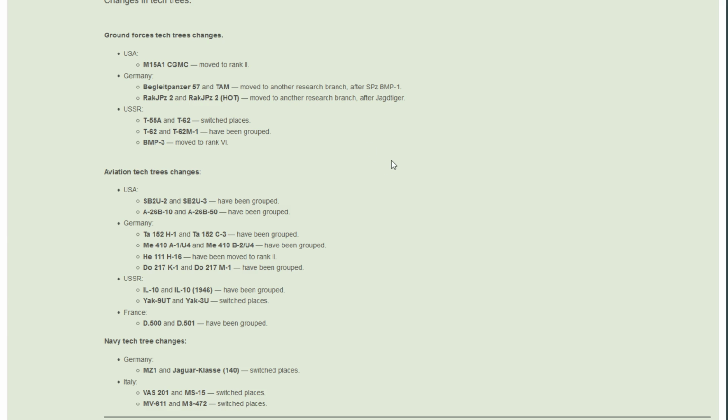And then the Soviets are getting a few changes, so the T-55A and the T-62 have switched places. So the T-62 will now come after the T-55A, even though they're exactly the same BR. And the reason why they're doing this is because they're grouping together the T-62 and the T-62M1. So you'll be able to research past the group once you have researched the T-62 in order to get the T-72A. So you'll no longer have to research the T-62M1 to be able to get through to the T-72.